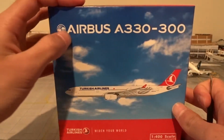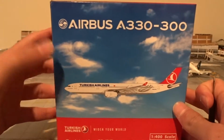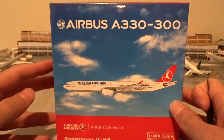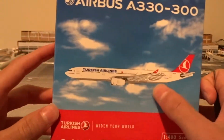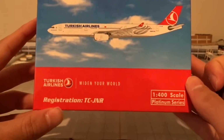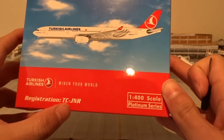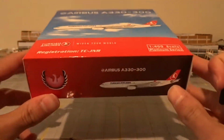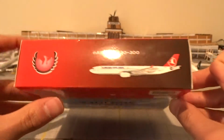You have the Airbus A330-300 aircraft type designator here, and the nice sky background in the CGI of the plane, and then the Turkish Airlines logo and slogan, and then the registration of this aircraft is TC-JNR, Tango Charlie Juliet November Romeo, 1/400 scale Platinum Series. Here's the bottom of the box.